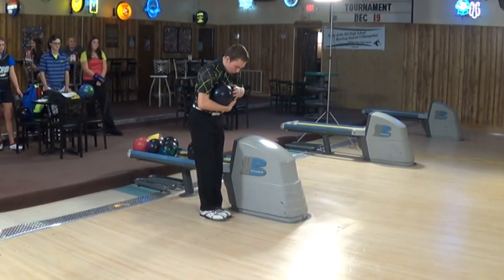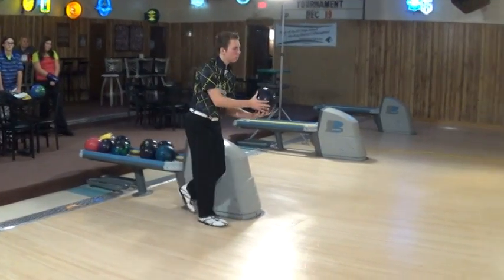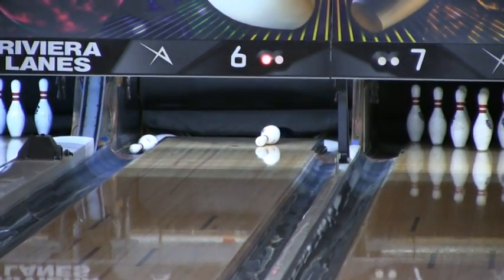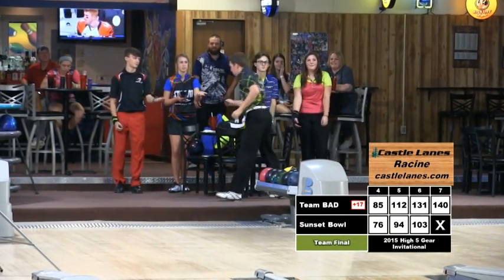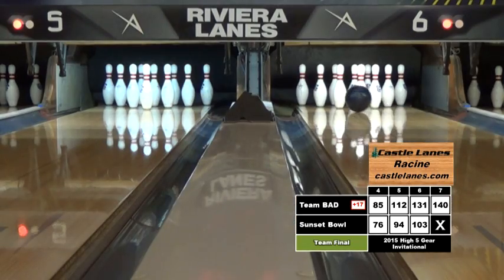So Freddie's sticking with that IQ Tour solid, so something tells me he's going to let that ball go a little bit farther left than we've seen so far. Let that ball ease into the pocket, which he has, and he just gets the 6-pin out. Everybody's friend, a trip 4 or a trip 6 in Freddie's case. And still that glimmer of hope for Sunset Bowl, 3 frames remaining.